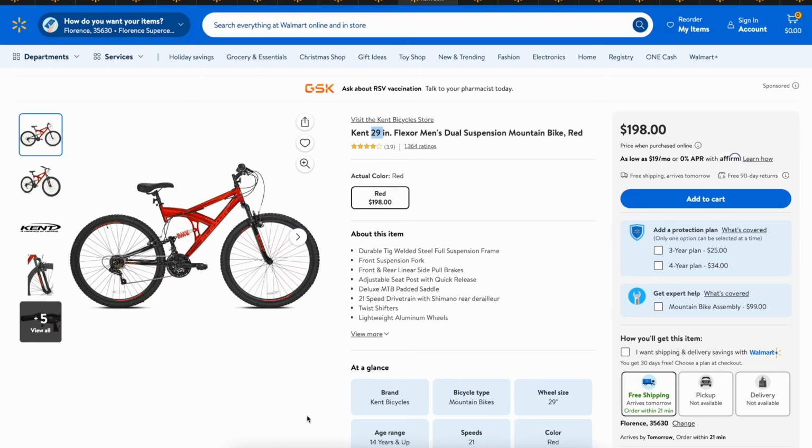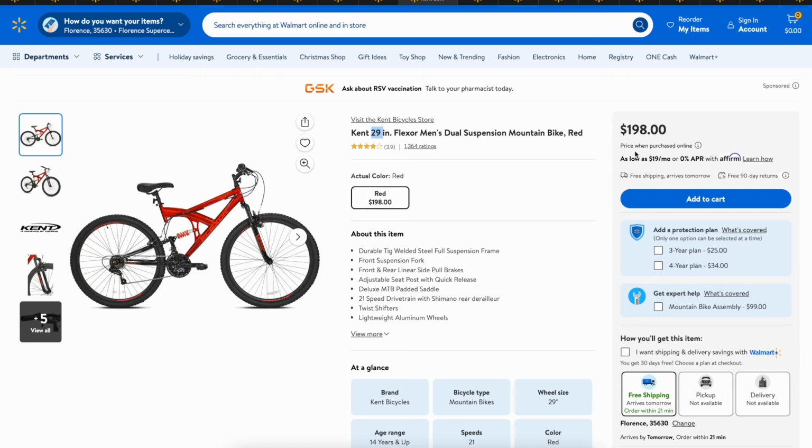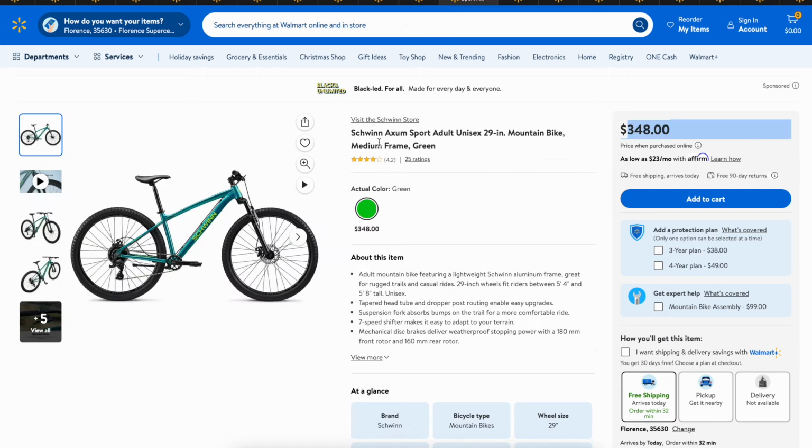Very upscale and very good deal on it. This, a nice version of the Flexor, $198. Let's go to a Schwinn bike. This is the Schwinn Axum Sport, one of 3 Schwinns to bear the Axum name. The Axum Sport, $348. It's the entry-level Axum.